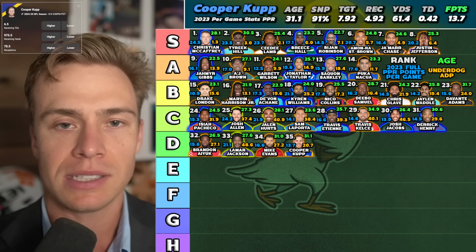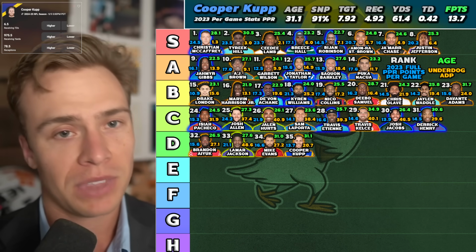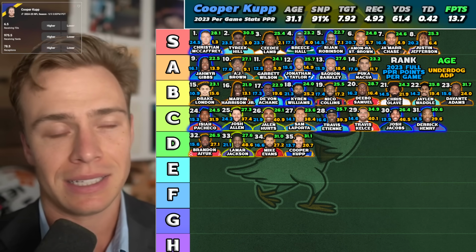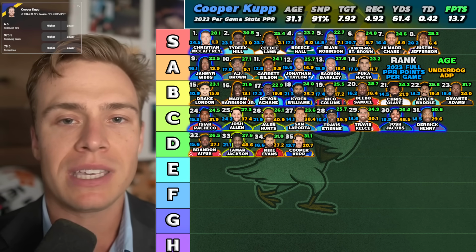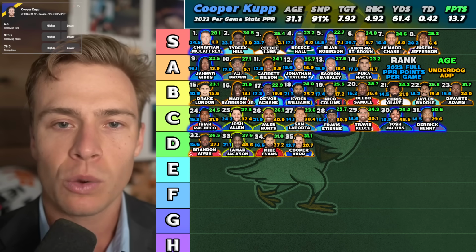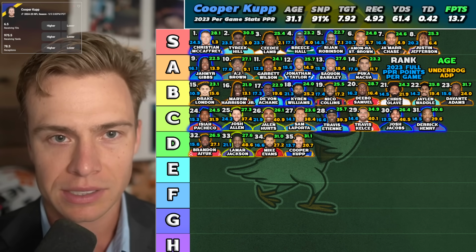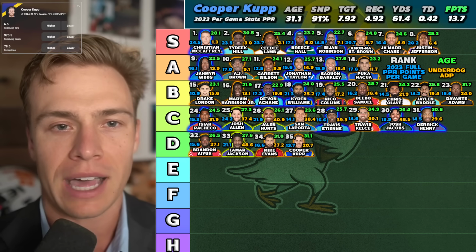My thought process is Puka was just the best rookie wide receiver that we've ever seen. Cooper Kupp, at least last year, had that significant drop off. I'm beginning to get concerned when you have these players in their 30s with consistent lower body injuries. So the ceiling is crazy high on Cooper Kupp, but obviously you do have red flags.